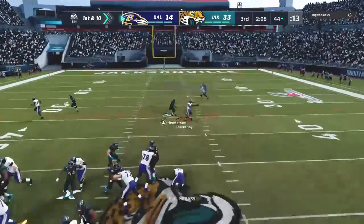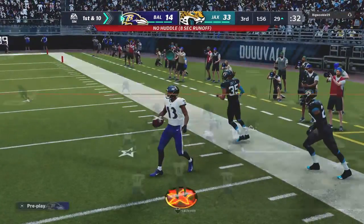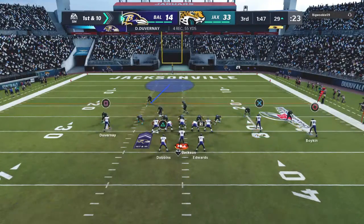Operating from the gun, Jackson. That's taken in by Duvernay. And he's going to get this inside the 30. Another strong gain on the last 2 plays. They've moved it a combined 33 yards. First down, Baltimore.